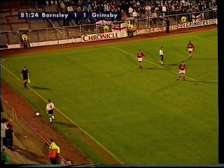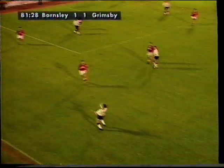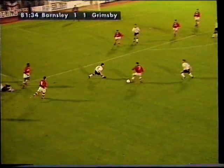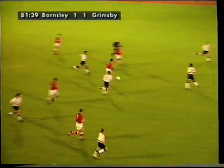But to be fair to Grimsby, they've got both substitutes on, and Barnsley haven't had to make a change. Yeah, very difficult for them at half-time to have to change when they had been playing quite well, and in important positions also. They look to try and win it through Croft there, and then O'Connell just about wrests the ball away.